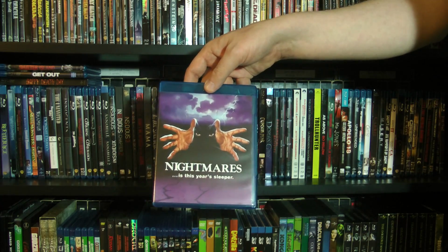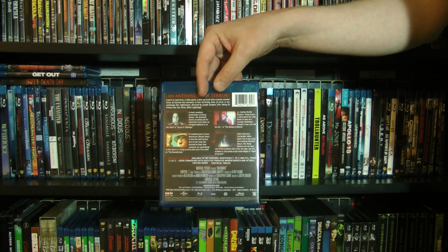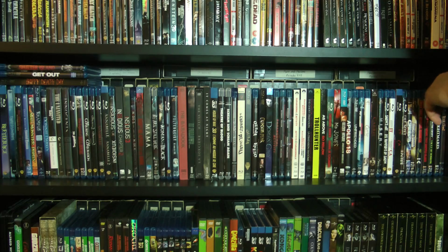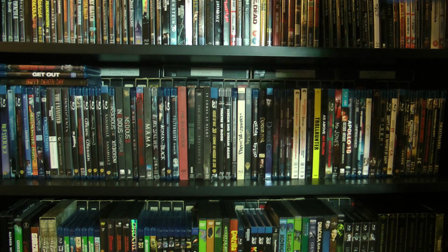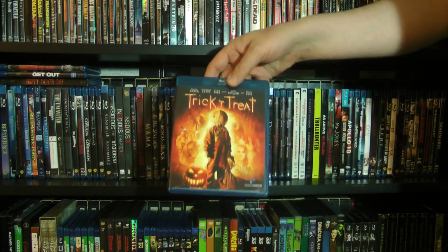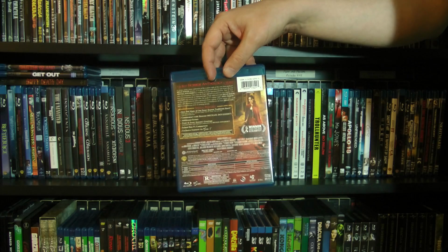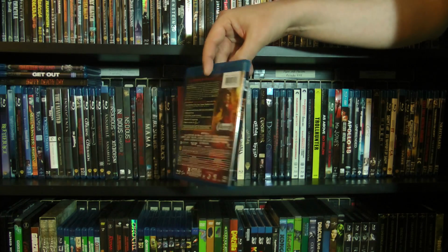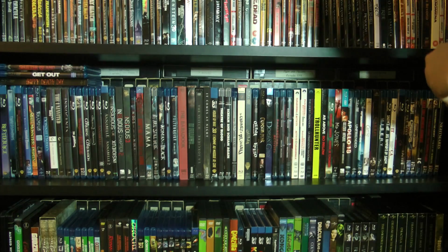Then we have Nightmares, which I did a review of a while back. Great 80s anthology horror film. And a recent one that really brought back the anthology horror film in style. We have Trick 'r Treat. And not only that, but it's also a Halloween-themed one as well, which is great. So, keep hoping we'll get a sequel to this. There's been talk of doing a sequel for a very long time. But it seems to be kind of in limbo right now. So hopefully we'll get that soon.